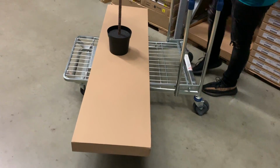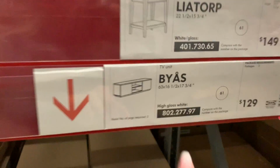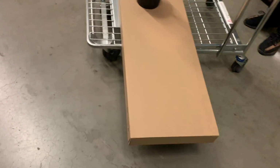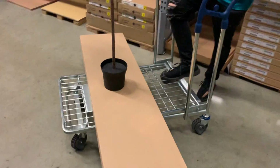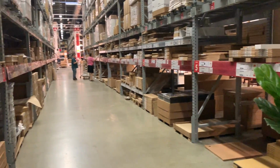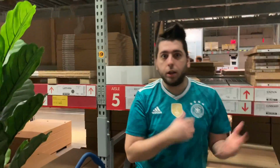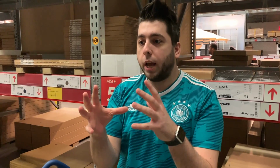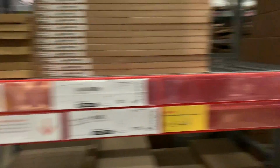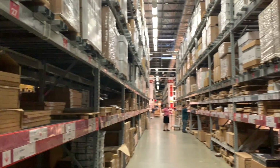We found the first item. It is the TV stand, that glossy one. It is really long, so I hope it fits in my car, but I have a Jeep, so I think it'll be fine. Honestly, you gotta talk about the organization. When you pick out your items, it tells you it's aisle 7, bin 28, and look how it's labeled. Aisle 7, and then the bin tip, 28. It's so easy to find the items you're looking for. This literally is an OCD person's dream.